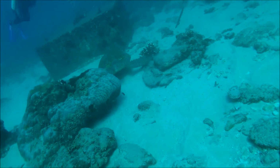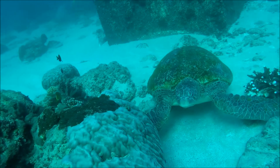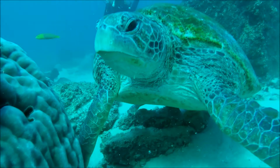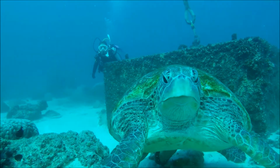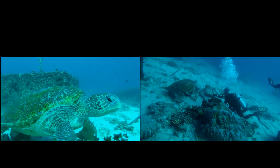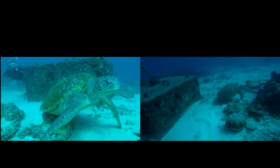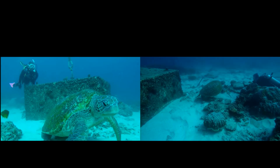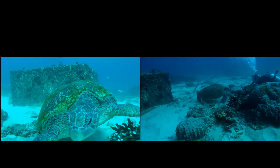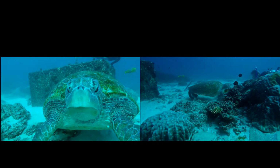Heading back towards the mooring, Josephine spotted this guy. This has got to be the biggest turtle I've ever seen at Flinders Reef. Again, with the two GoPros, I was able to cut the scene from different angles, and also this second angle gives you a chance to see just how big this guy actually was. At first it looked like he was gonna head off, and then he turned around and came back and settled down right in front of me.